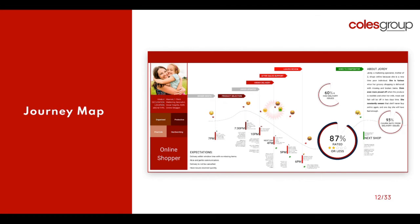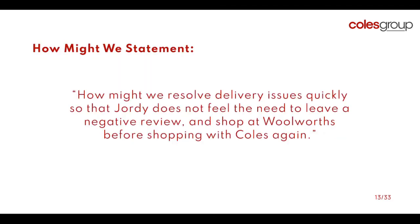For example, being late for the next delivery and wanting to get home on time. After the journey map was complete, a how might we statement was created to spark some direction into what needed to be resolved in order for Coles to provide a better shopping experience for Geordie. So here is the how might we statement.